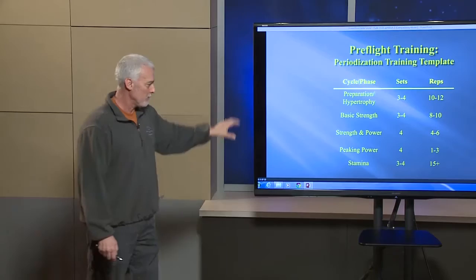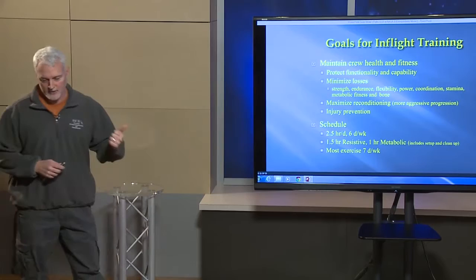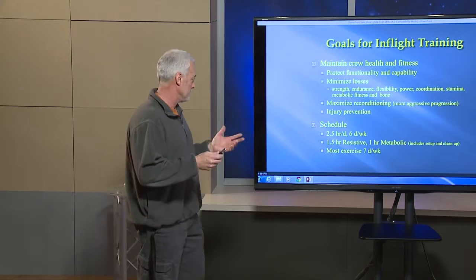Okay, in flight. Go ahead. All right, in flight goals. We want to maintain crew health. We want to protect for function and capability, some of the things we talked about pre-flight. We want to minimize losses in strength, endurance, power, flexibility, coordination, stamina, metabolic fitness, and of course, bone. Bone is unique for space flight. It's not something we deal with terrestrially that much.